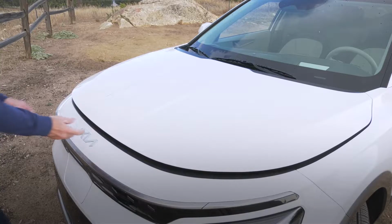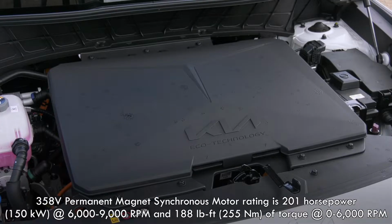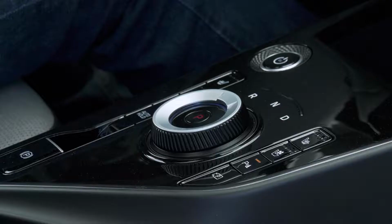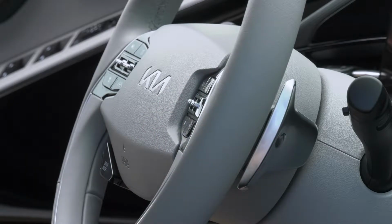Niro is built on the K3 architecture. Front drive only, it makes 201 horsepower or 150 kilowatts and 188 pound-feet of torque. That's down significantly from 291. There's a small space for the portable charger. No transmission, just a selector. Regeneration can be backed off here or added with the left paddle.